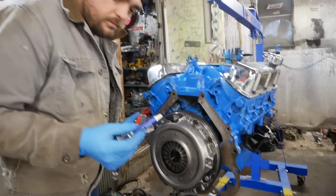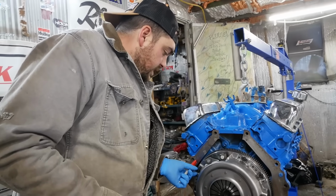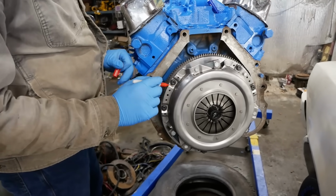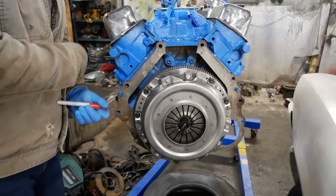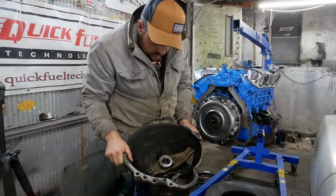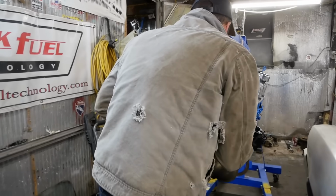Just put a couple drops of medium strength thread lock, put them back in and torque them to about 20 pounds. As I torque them and apply thread lock, I'm gonna witness mark each one with an X just so I don't get confused, which happens a lot. New throwout bearing installed. We got the clutch fork clipped onto the pivot ball. Install our bell housing.